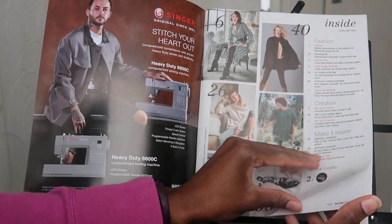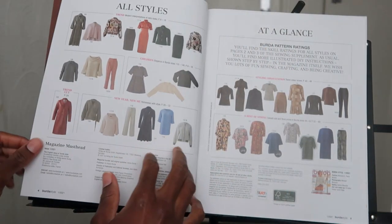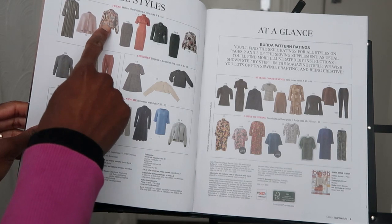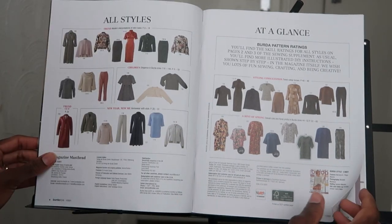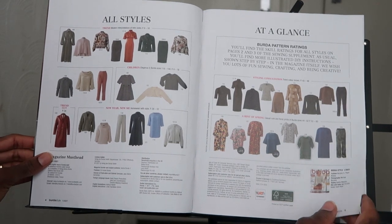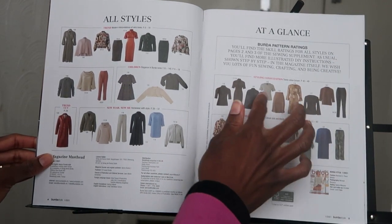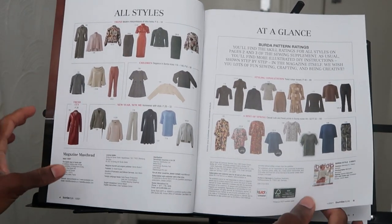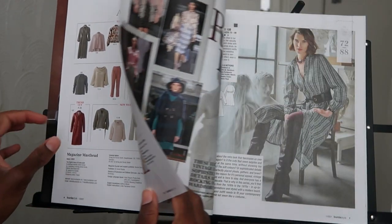There's not much to say about it, but I seem to be seeing interesting pieces. Over here we have a cape, we've got a bomber jacket. They're interesting pieces, but I could say at the moment nothing has caught my eye. Probably this top, but I'm not super excited. Let's see how it goes as we get along, probably we might see something beautiful.